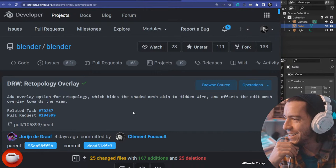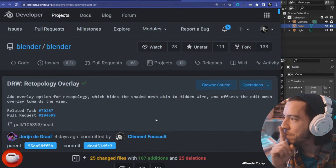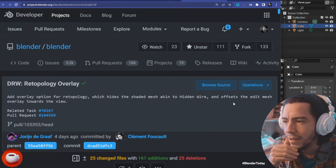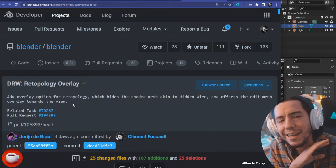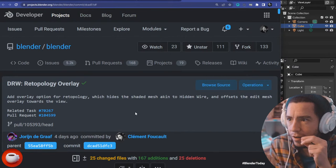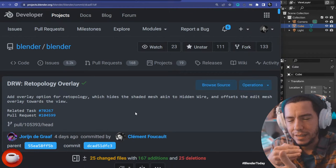Jorin, the IJ is an I. The commit is super small, super short, to the point: add overlay option for retopology, which hides the shaded mesh akin to hidden wire and offsets the edit mesh overlay towards the view. Before adding any kind of tooling for retopology, I think this had to be tackled: a way to see the geometry, but not see through it. Like see where you're working, but not really see through itself. You know what I mean?